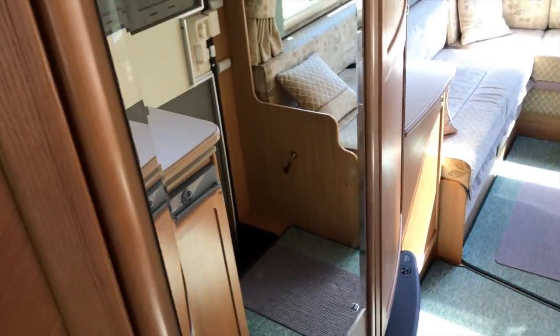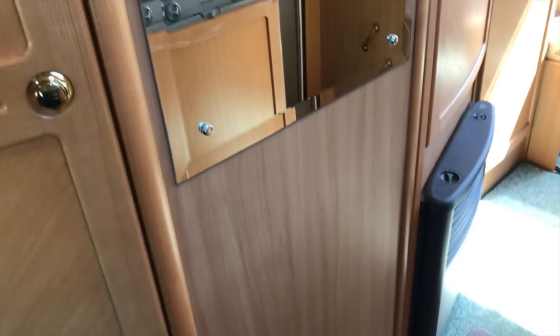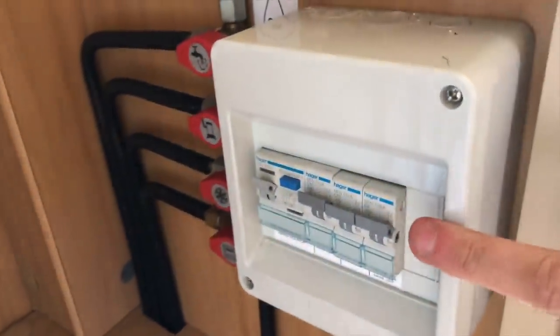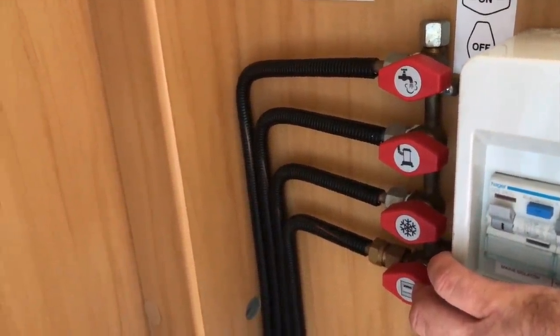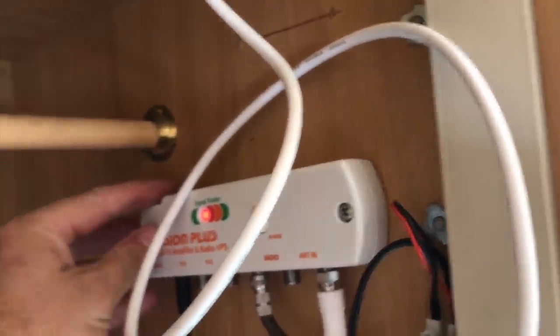So we've got another vanity mirror that's opposite the kitchen area. Stepping to the side, we have the wardrobe. You have access to the mains fuse supply, as well as the inhibitor gas valves. So if you didn't want to go outside on a windy, rainy night to switch the gas off for peace of mind, you can individually close the gas off as follows. We've got the 12 volt booster pack for the TV aerial, and that's fully adjustable from the inside.